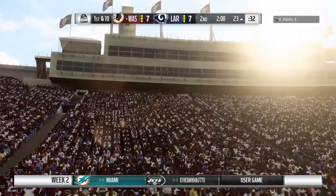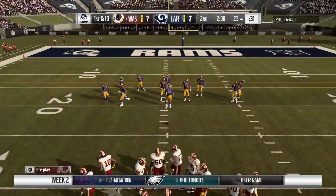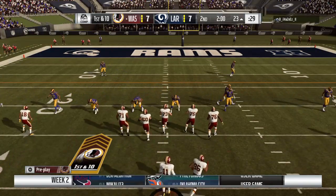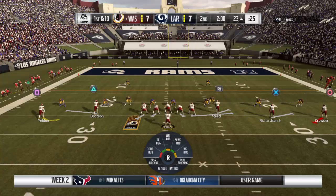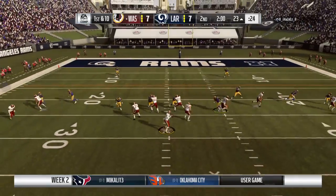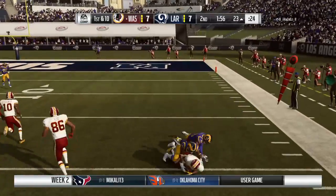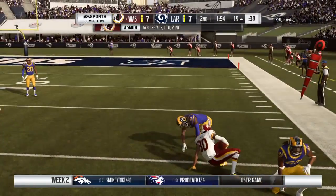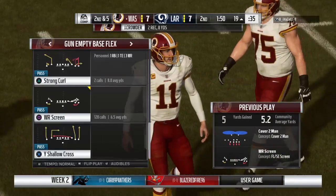We're back to the City of Angels after this timeout. On first down, it's Smith. On the catch, it's Crowder. And he'll be brought down inside the 20 at the 19. 5 yards on the catch there, brings up 2nd down.